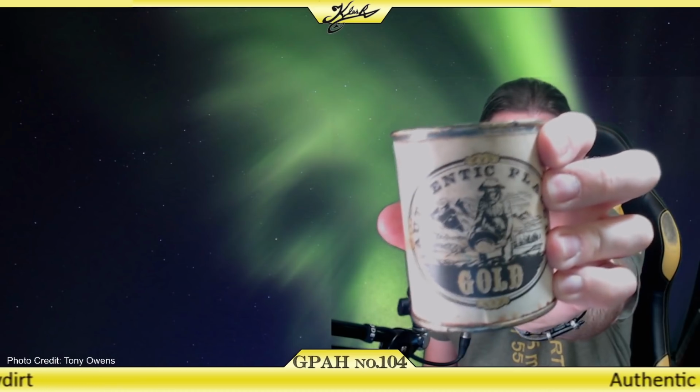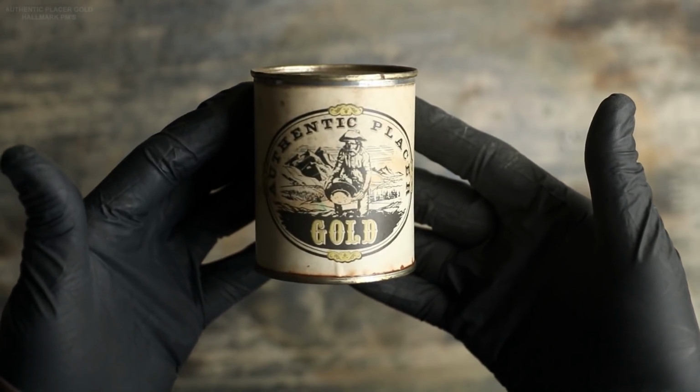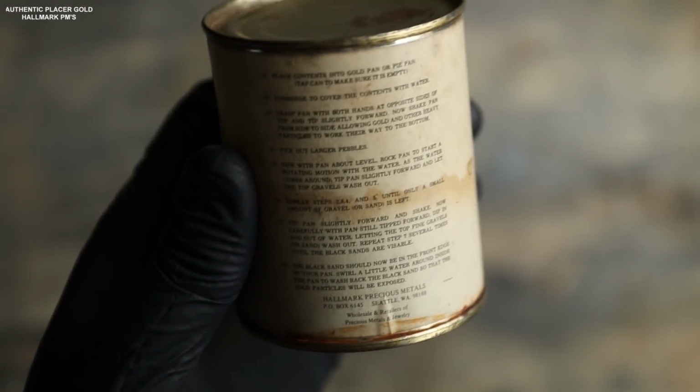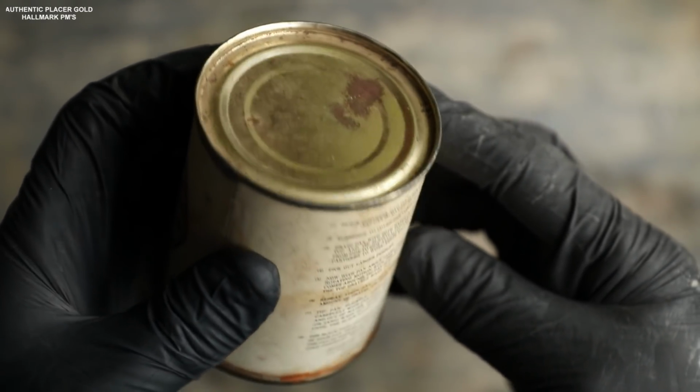So let's go down to the panning station. We'll carefully open this thing up and we'll take a look at it. Okay, here it is, the authentic placer gold from Hallmark Precious Metals in Seattle, Washington. Get a good shot of the can for archival purposes.